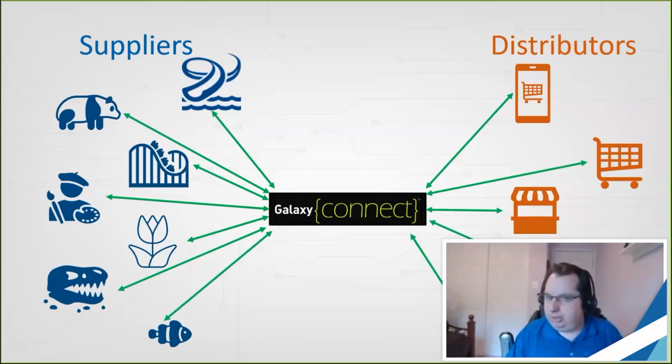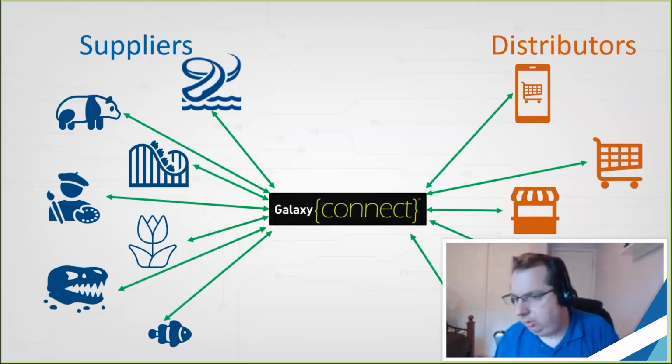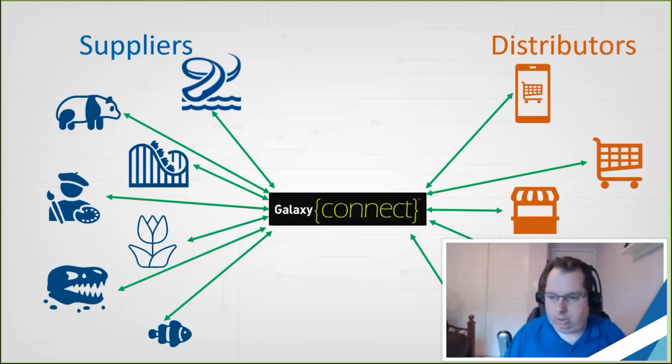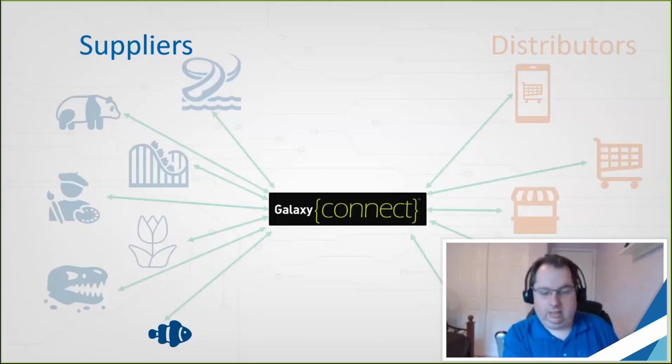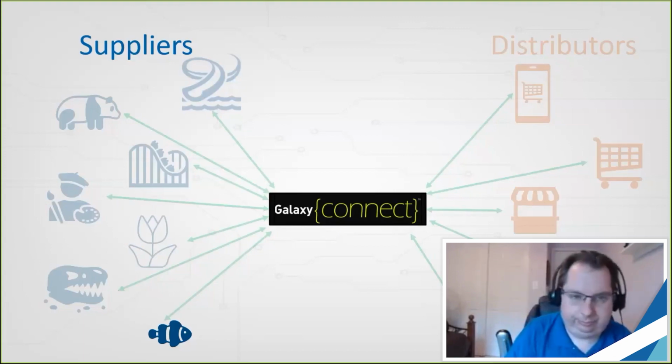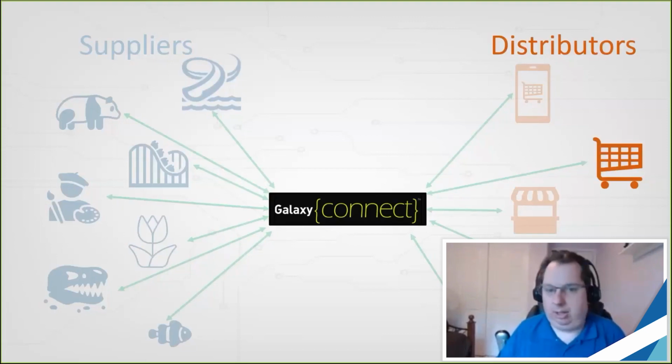Let's just make sure we're on the same page as far as vocabulary goes, because if we toss out some of this vocabulary, I want to make sure it's not going to get confusing. So again, suppliers, that's like this aquarium or the amusement park or the water park. They're the ones with the tickets, with the stuff guests want to go to. They are supplying the tickets to those experiences. Your distributors, these are your online ticket agencies. Again, your C-Trips, your Viators, Groupons, you name it.